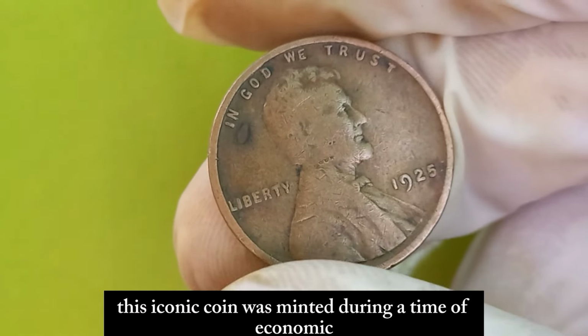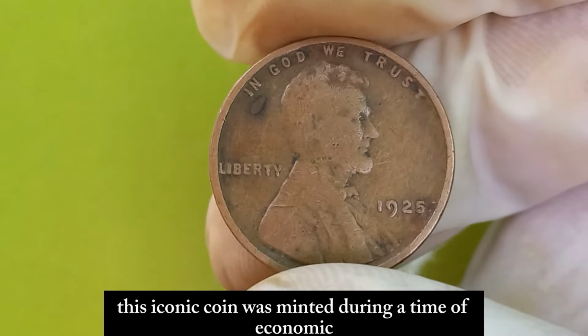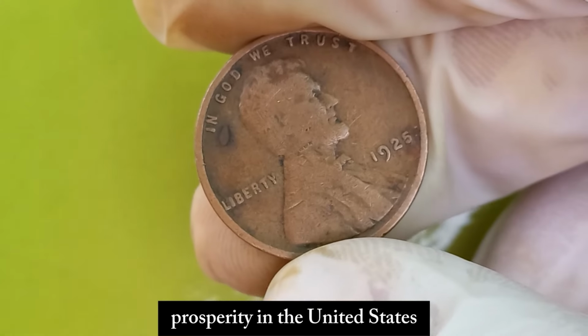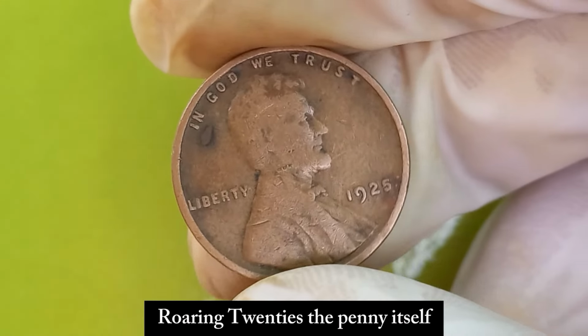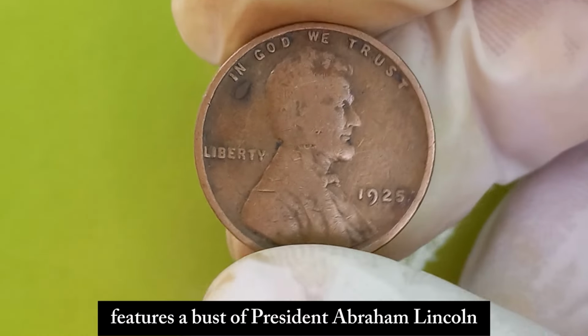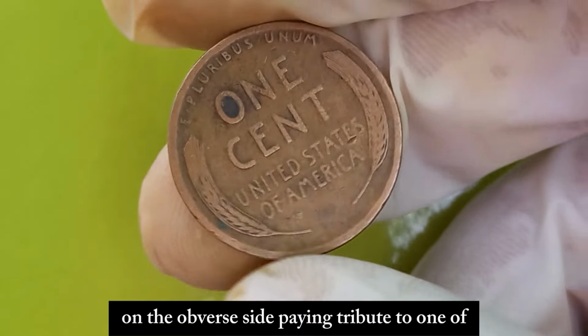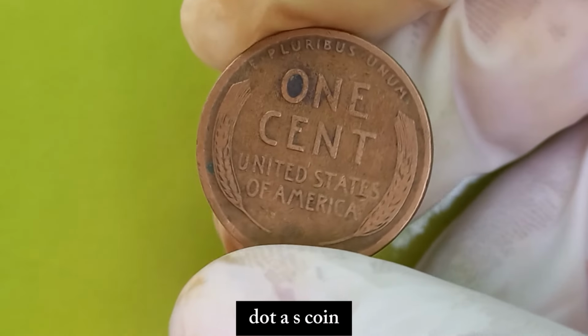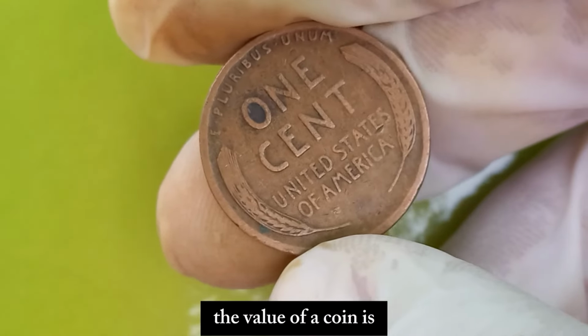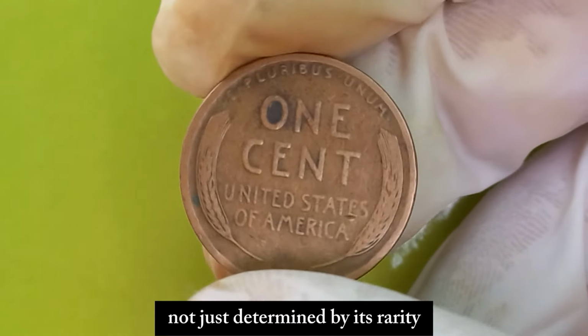Now, let's talk about the history behind the 1925 Lincoln penny. This iconic coin was minted during a time of economic prosperity in the United States, with the country enjoying a period known as the Roaring Twenties. The penny itself features a bust of President Abraham Lincoln on the obverse side, paying tribute to one of the nation's most beloved leaders.